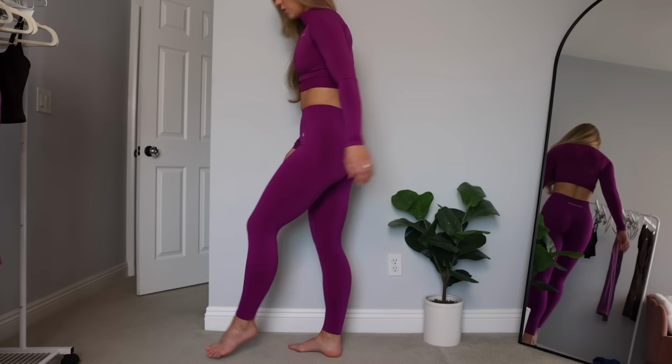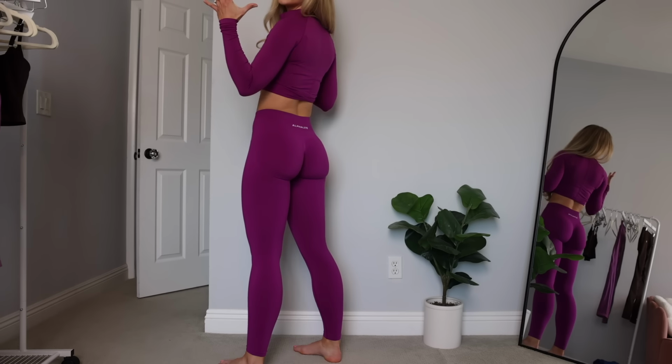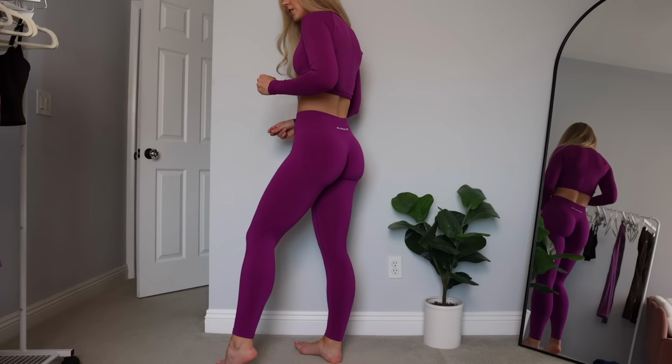And then the full length view, I am basically able to get a full length out of these. So let me know what you guys think. Are we into the compressions? Are we not into the compression leggings?